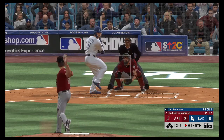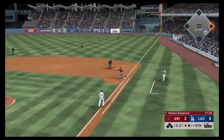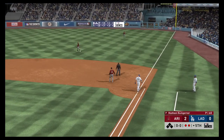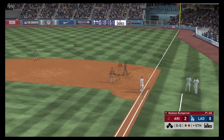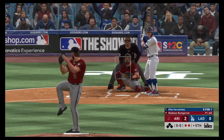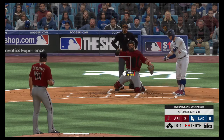Hey, I get it. He's looking for a ball to drive, but that ball was a little bit too far up in the zone. That's one you normally pop right up. On to first, and Bumgarner's rolling right through him here. 2 away now. The batter, number 14. So bases are empty here with 2 gone, and that means the plug-and-play utility man Kike Hernandez will bat next.